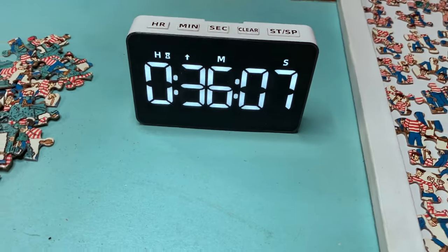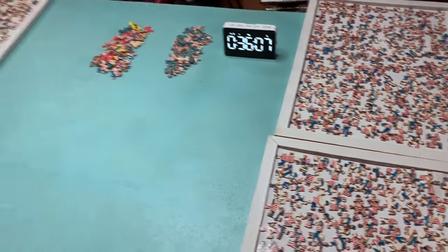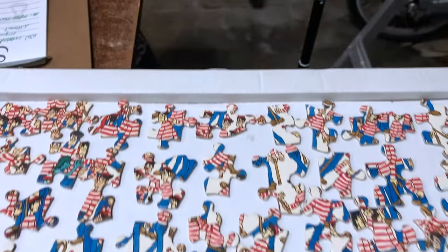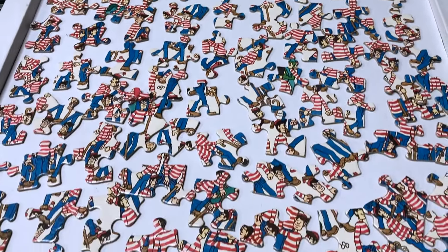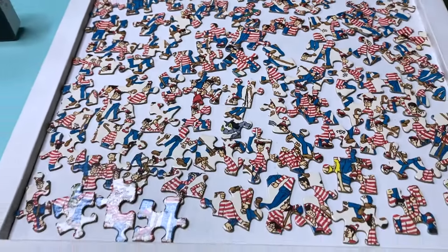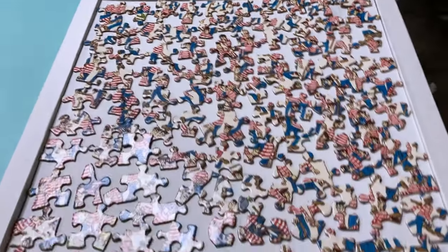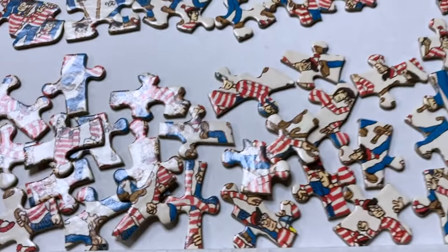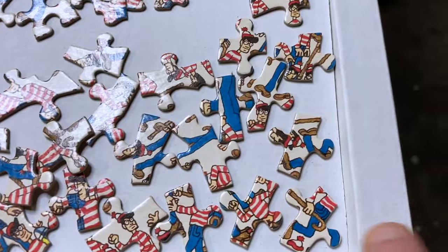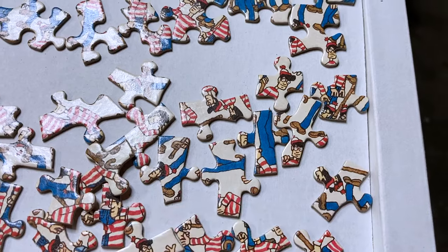Not a very fast sword. It took me about half an hour, but I think we are in a pretty good position now to get started. This puzzle has a random piece cut, lots of different fun and interesting shapes. It kind of reminds me of the Springbok piece cut, particularly because we've got all these little guys. That's like a Springbok signature shape right there.